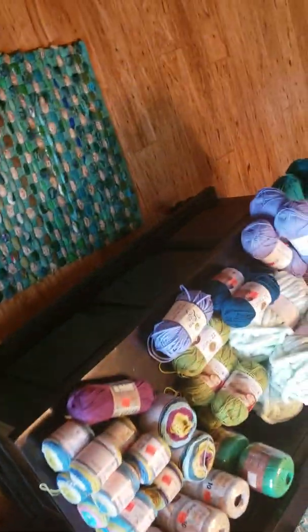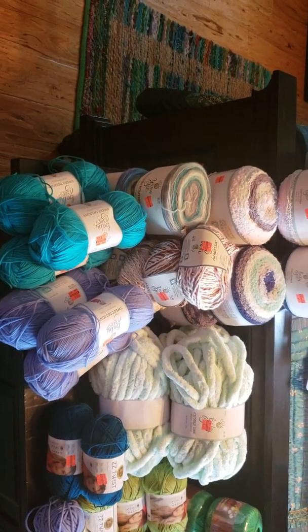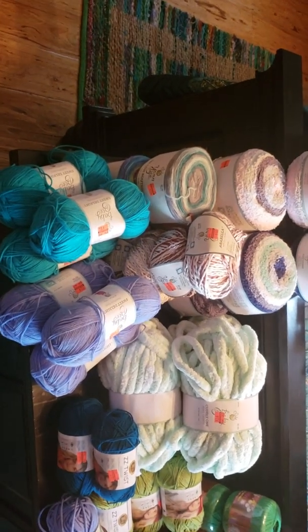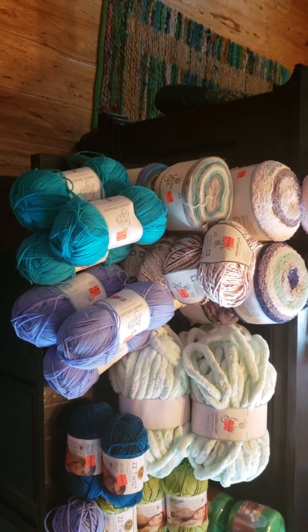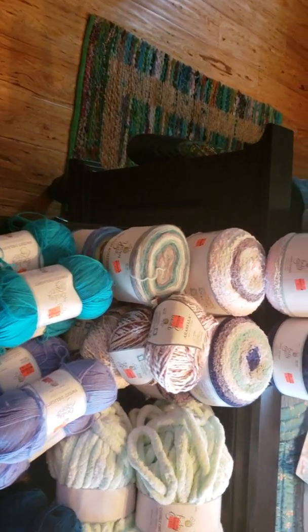Okay, let's go back over to Hobby Lobby haul. There's a lot. I counted on my receipts 146 skeins, but I paid like just barely over 200 for all of it. So that is really good. I mean, that's less than $2 a skein, averaged out.